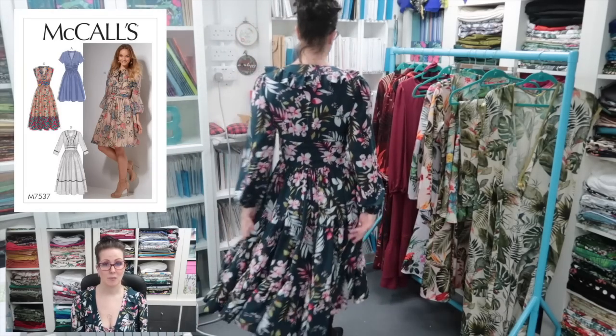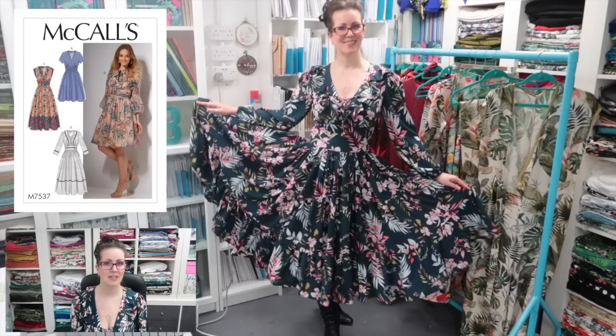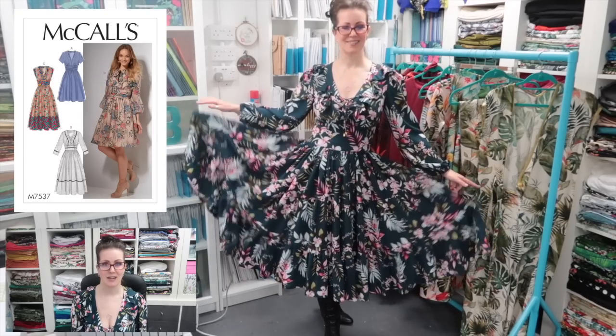And then the final thing that I made this year is the dress that I am wearing, and it's one of my favourites. It's another 7537 with a tiered and gathered skirt. As I mentioned, I fluffed up when I was making the Savannah one, and because you guys had asked for a tutorial for the tiered and gathered skirt, I fluffed up putting the French seams in.